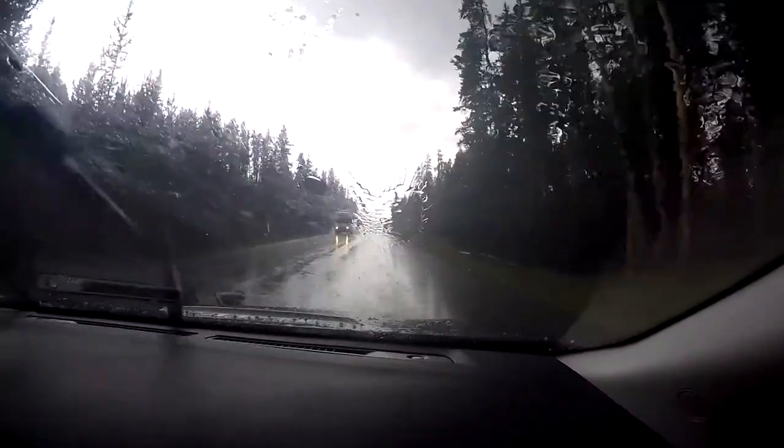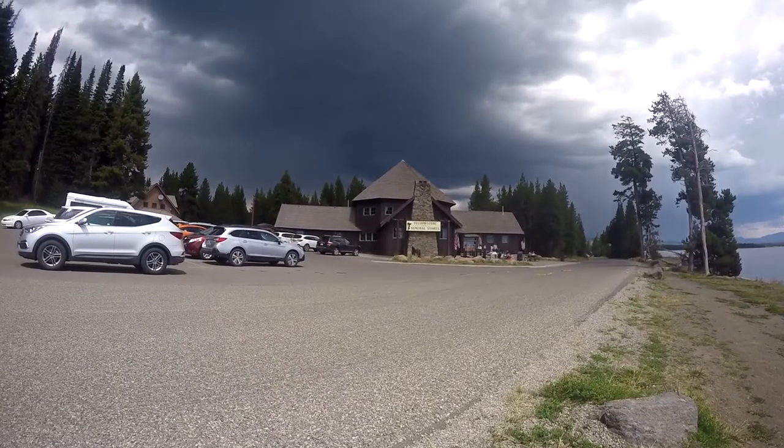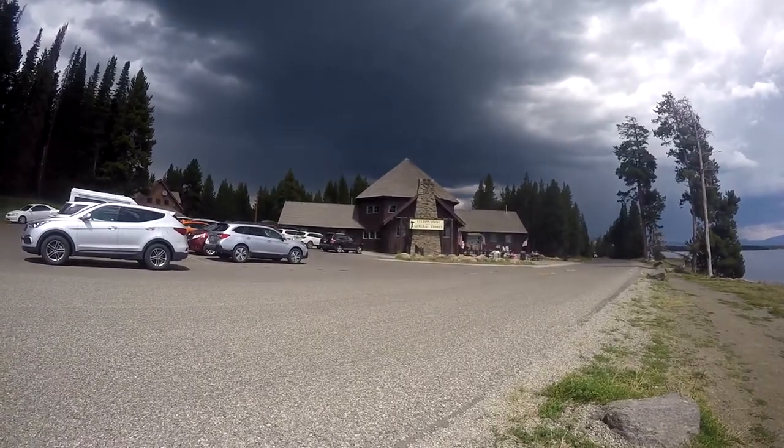Made it down to Lake Village through quite an epic hailstorm with thunder. It seems to be holding off here at the moment. We're just going to pop into the general store for a little bit of lunch. Hopefully they've got a good selection of sandwiches and salads.